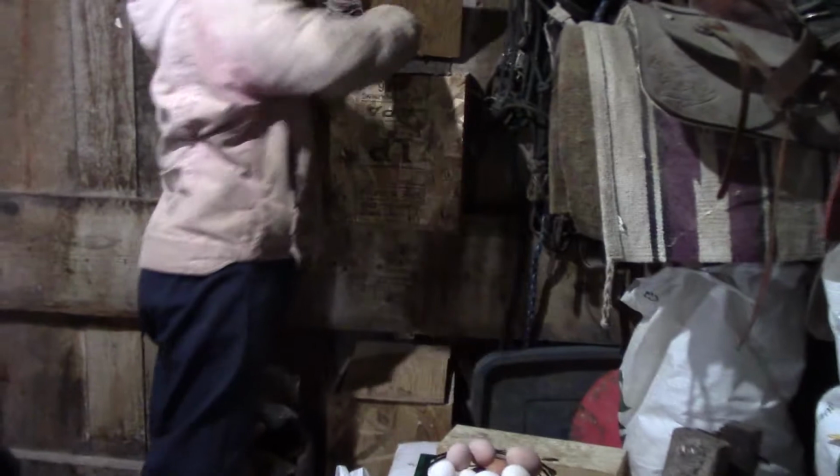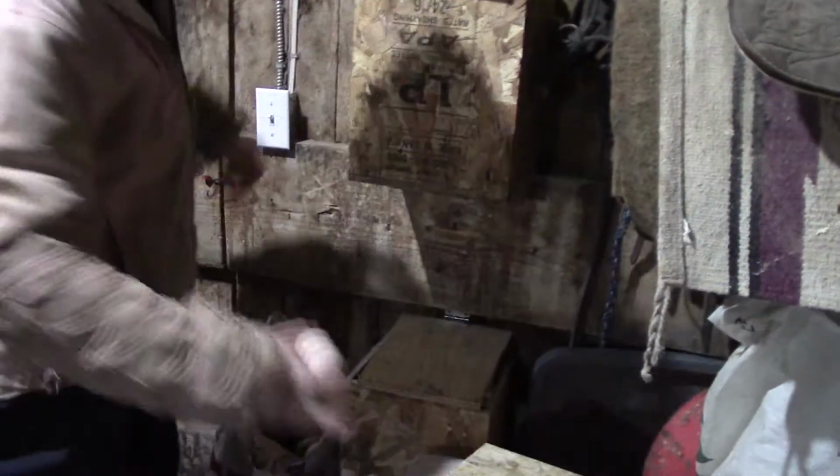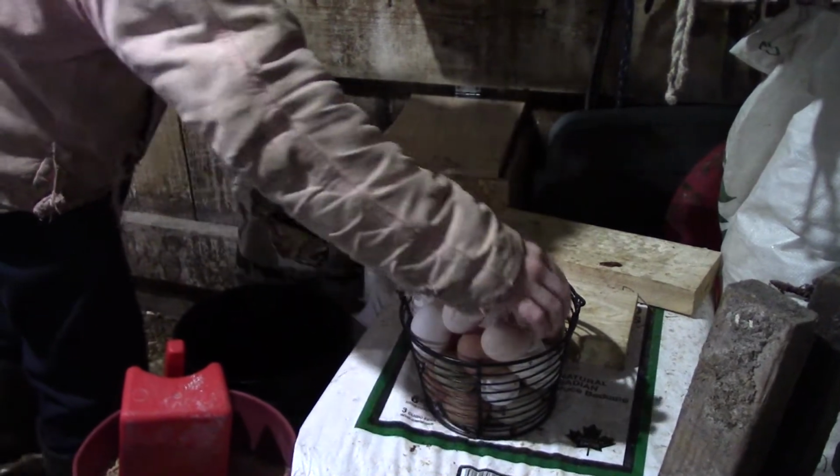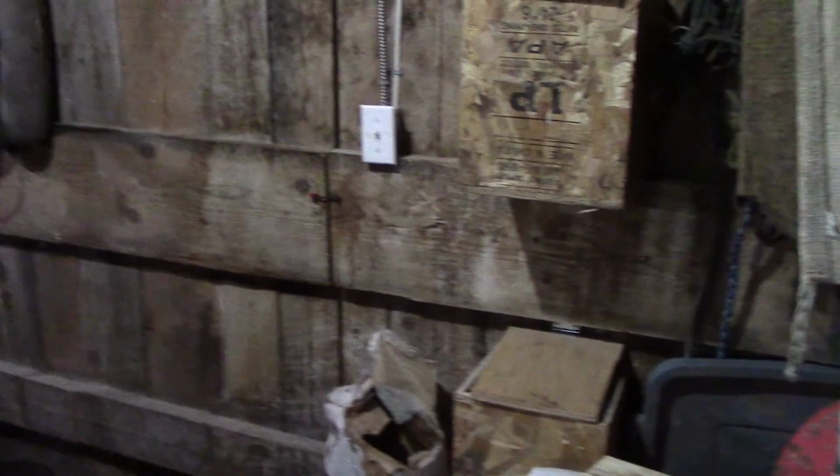So what did you end up with there? 2 and 3. 2 Orpington and 3 Silkies.